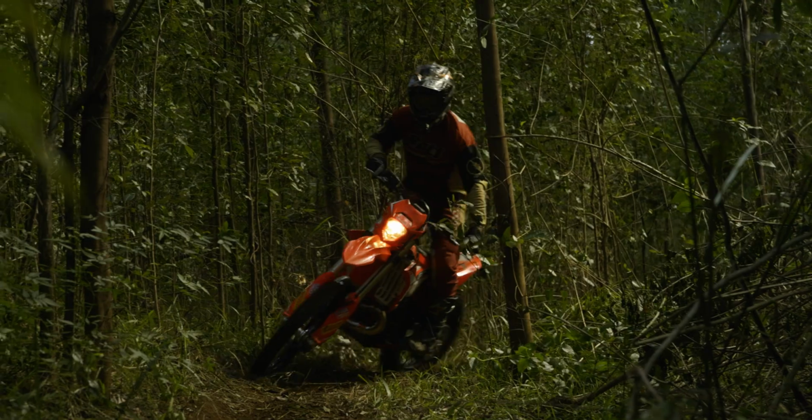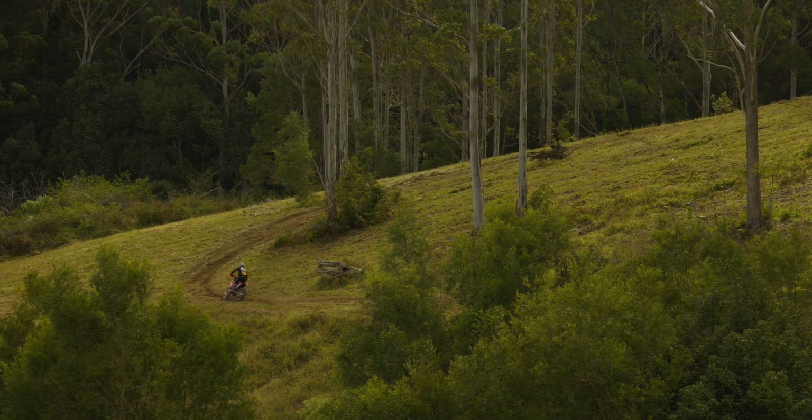So the rear shock in the standard RR for me was a little too soft. I felt it had a squirming feeling under load going up some of the hills.